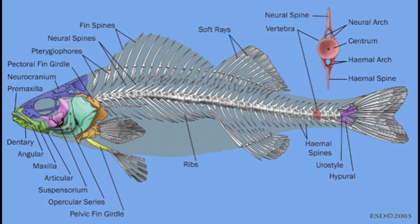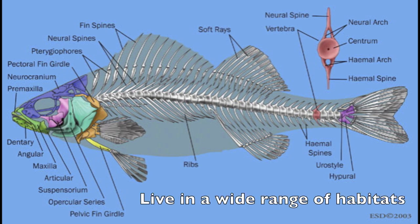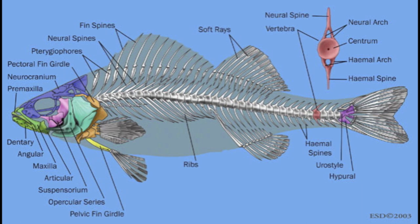There is such a large number of species of ray-fin fish that they are dispersed among a wide range of living conditions. This includes varying temperature, pH, salinity, depth, and oxygen saturation.